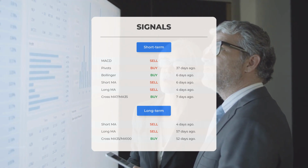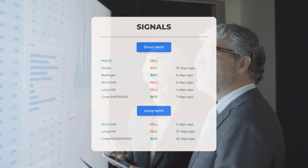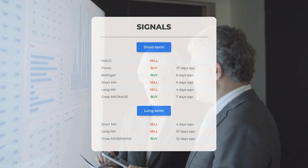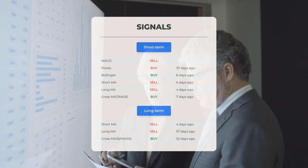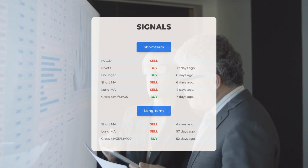The short-term moving average indicates a sell signal from 6 days ago. The long-term moving average also shows a sell signal from 4 days ago. The relationship between the short and long moving averages suggests a buy signal from 7 days ago.